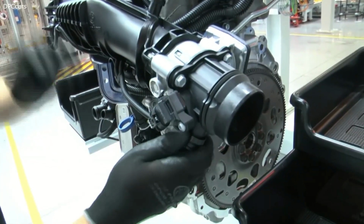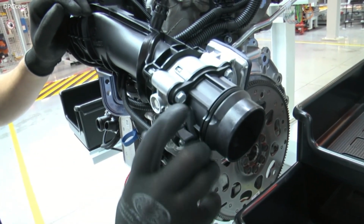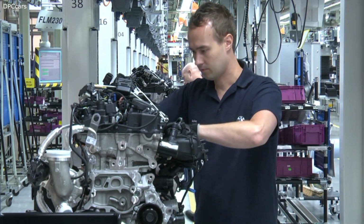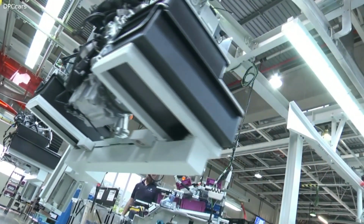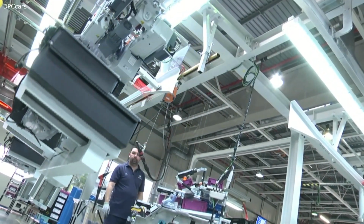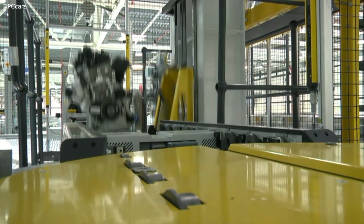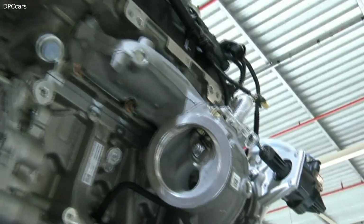In addition to this, we have the new all-electric Mini, which is produced at Mini Oxford. This new Mini, we've already produced 11,000 units of it, and they're now starting to be handed over to our customers.